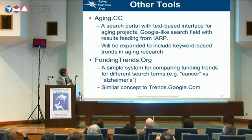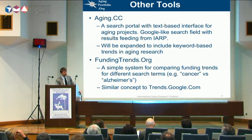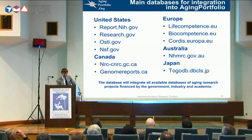We also developed a site called aging.cc. That's a Google-like search interface for scientific grants. So if you're interested in finding out who is working in a specific area, you can use just a very simple Google-like interface. We gathered data from a variety of sources. Some of them are already in the database, and some of them are being integrated. So it's the NIH, which is the largest funding source, and the European Commission, which is the largest source in Europe. We're currently trying to get access to the Chinese data. If we get that, that's going to be great because they just committed $308 billion over the next 5 years to biomedical research.